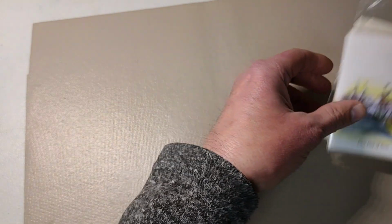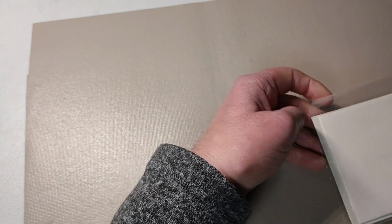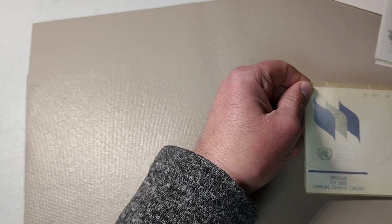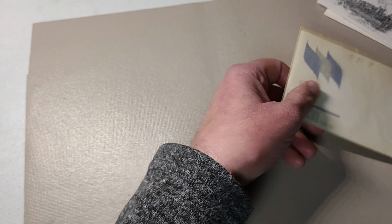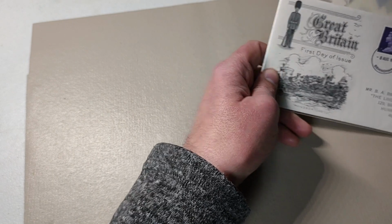Today I'm going to show you some of my stamp collection. Now this is the first day covers that I have from my stamp collection that I collected years and years ago. I have about 5 or 6 of these things and trying to get them in some sort of order for you. Let's start with this one.